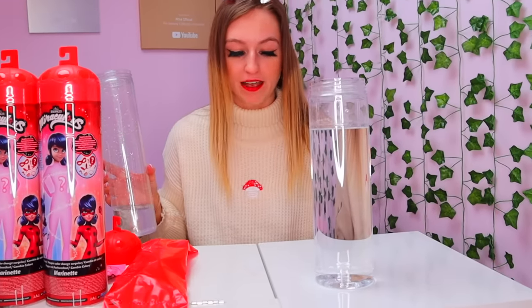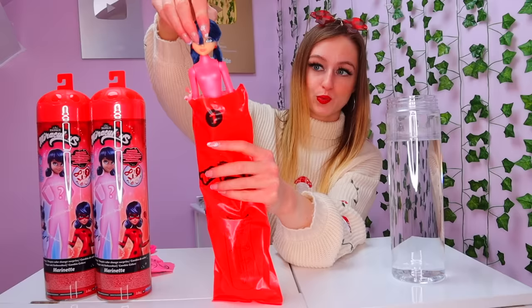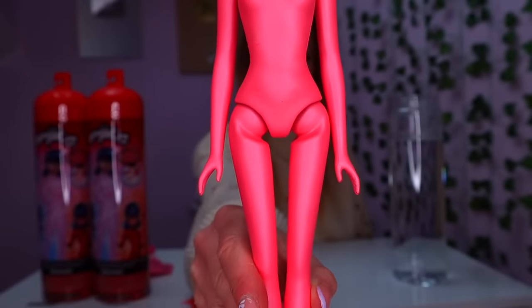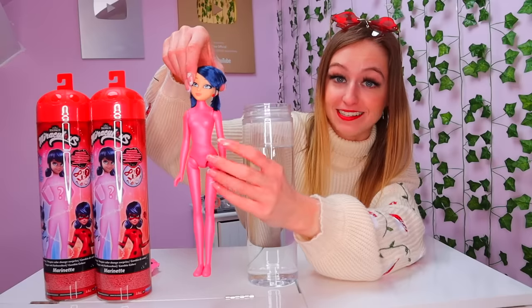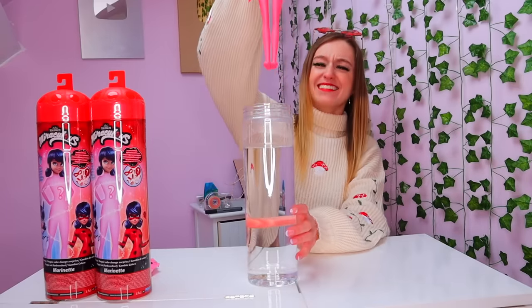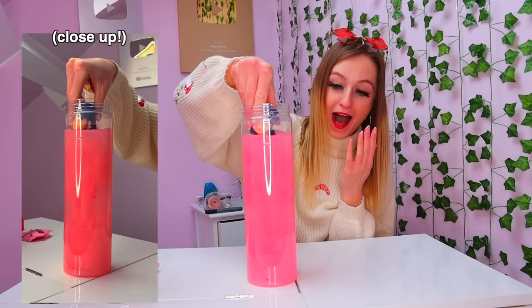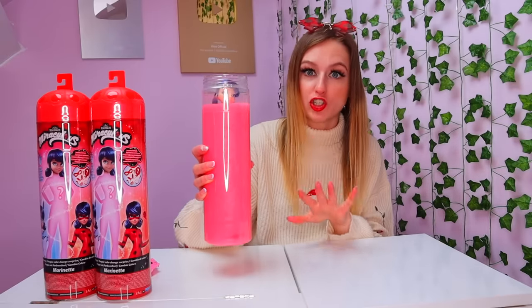Wow, that went absolutely everywhere except in the tube. Okay guys, let's open up our doll. Guys, I forgot how pretty these are. Here's our little mystery doll, and guys, look. It is literally like pearlescent, shimmery, like pink. Okay guys, let's dunk our doll and see what happens. Three, two, one. Oh. Guys, the water, even the water itself is like shimmering pink.